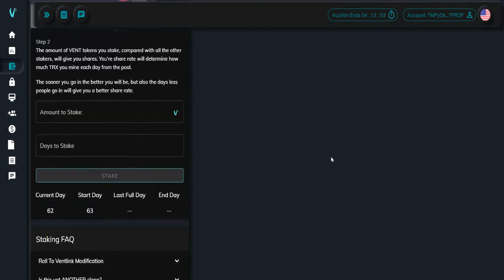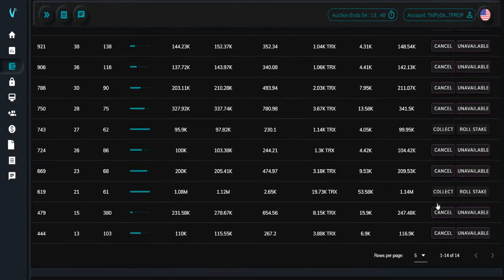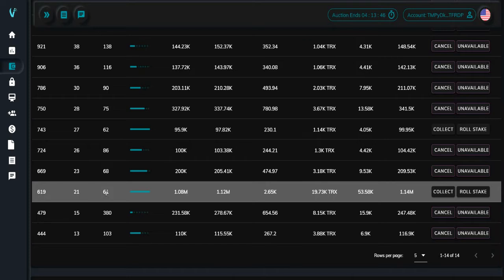I'm currently at 1,271,000 Vent. And so I rolled some stakes. I put in some stakes not long ago, right? And I have 2 of them finished here. I have this one finished. This is the one, and this was 1 million Vent. I put in about maybe 12,000 Tron, and that 12,000 Tron in 45 days turned into 19,000 Tron, which I'm going to roll into Ventlink and get 197 Tron every day for the next 300 days. Okay, so I've not done this before, so you're coming with me as I do it.